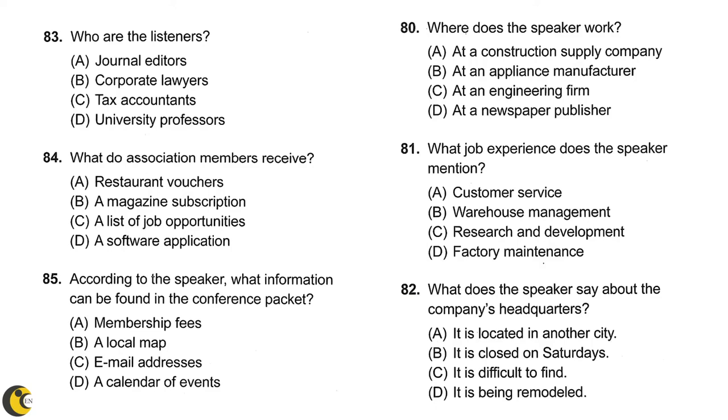Number 80. Where does the speaker work? Number 81. What job experience does the speaker mention? Number 82. What does the speaker say about the company's headquarters?